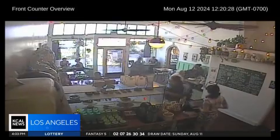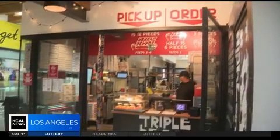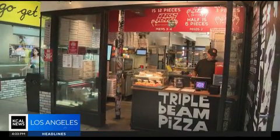The shaking was strong enough to send 2 customers ducking under a table. At nearby Triple Beam Pizza, the customers in the dining area ran out. The lights were moving, the glass over here on this restaurant, the whole thing, you can see, it looked like a funhouse mirror. Like that, we're moving pretty good.